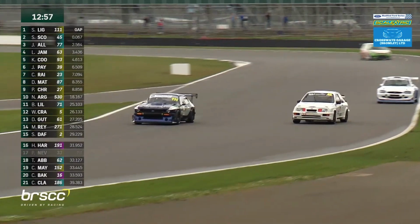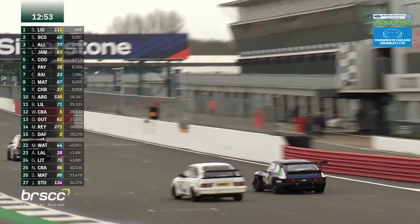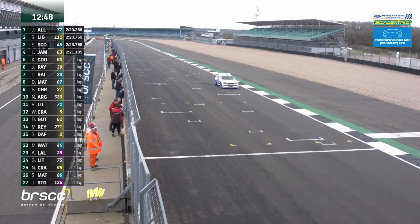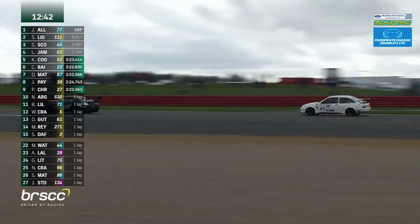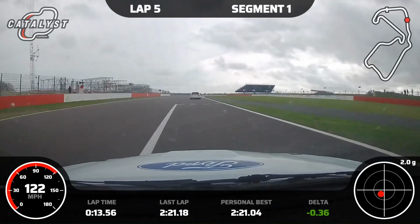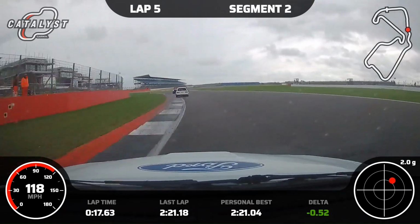Big power slide there from Stephen Scott and Woody as he comes out of Luffield. That just allows Simon Light to get back up the inside. They're surprisingly evenly matched horsepower-wise, those two cars, as they race across the line. Light's V8 Capri running in the Super A class, Scott and Woody Class A itself. As another battle takes place a little bit further back, that's car number 5, Wayne Crabtree losing a position.